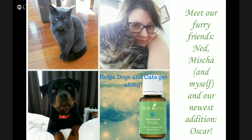I have heard from other people in my team that TOA also really helps with any sort of traumatized animals when diffused in their space, especially birds. You have to be very careful with how you use essential oils around birds, and diffusing it in their space can really help to calm them down as well.